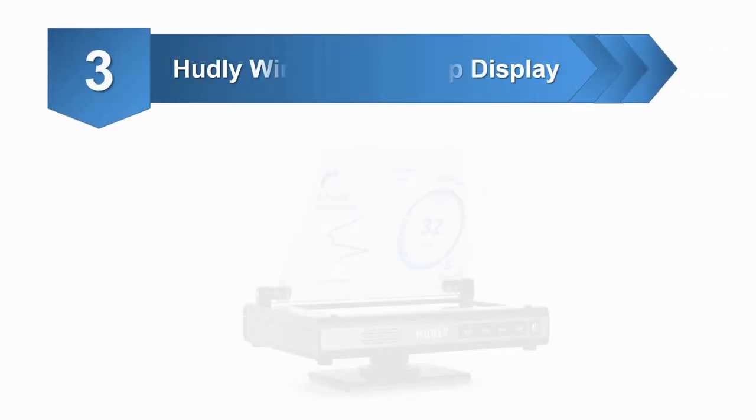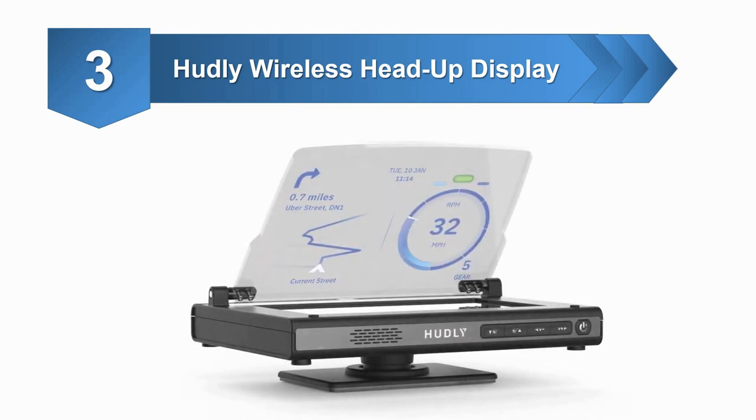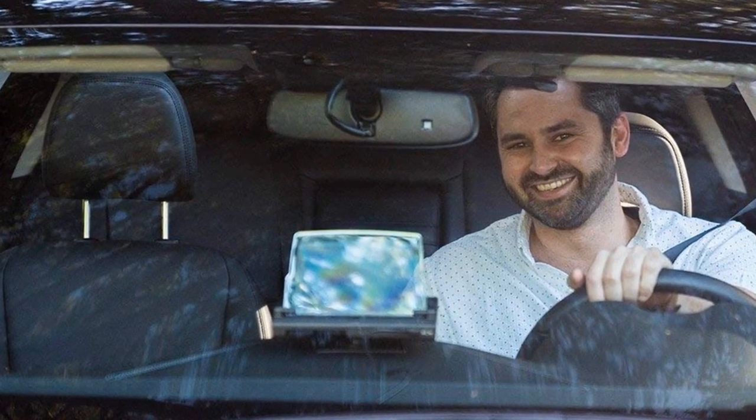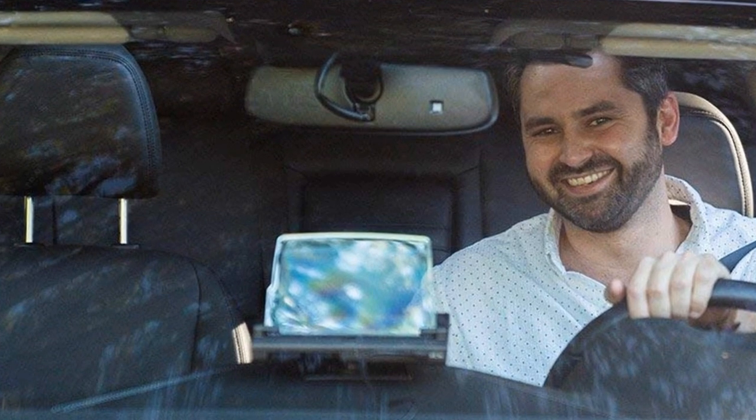At number 3, Hudly Wireless Heads-Up Display. The Infinity adhesive technology in use on this HUD makes it reusable on different vehicles. This makes it an excellent choice for car owners operating more than a single vehicle. It comes with a built-in speaker to support music playback from Apple devices. This is important since it is impossible to route the audio to car speakers while casting with an Apple device.